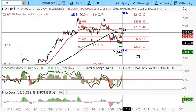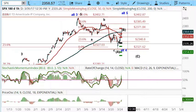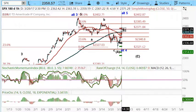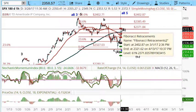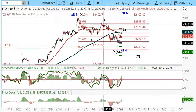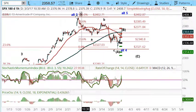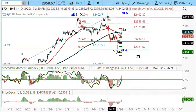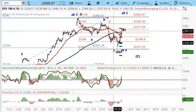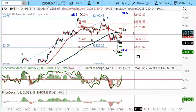The Bears need to defend the highs today, and that's the 2364. If they lose that, then we're probably going to see 2371 and then 2385. This is really the line in the sand, because if they get through it, then we're probably coming up to test these highs up at the 2400 level. So that's really what we're looking at.